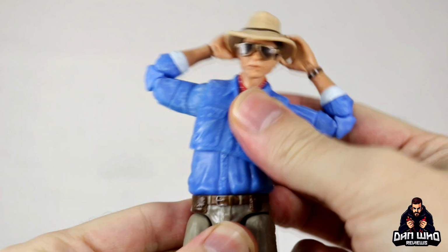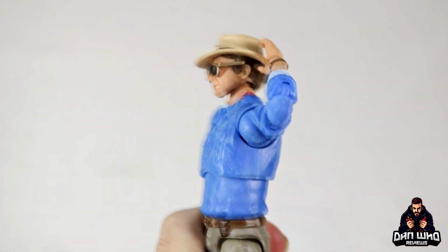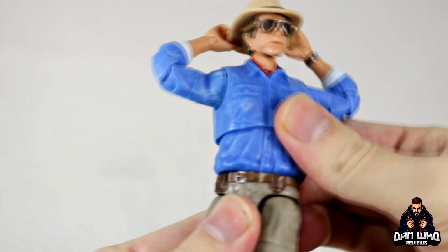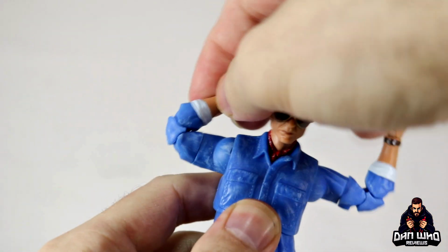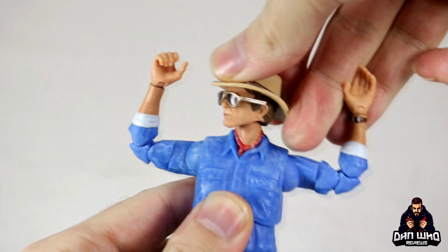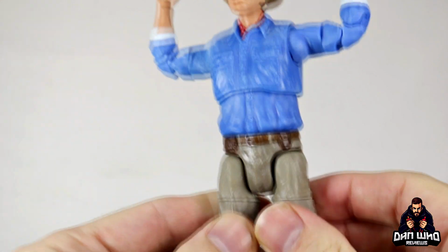There's no cut at the waist, but there is a diaphragm swivel. So we get the diaphragm there, lots of movement, a bit of movement forward, a little bit of movement back. So lots of movement up here, just no ab crunch, if you will. The head is on a dumbbell as well, so you're going to get lots of range, left, right, up, down, and lots of tilt as well. So yeah, no problem there with articulation.